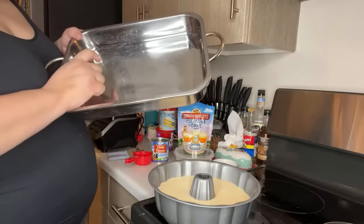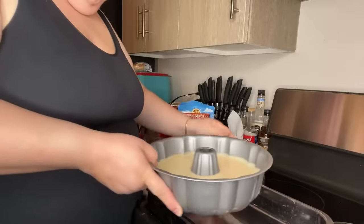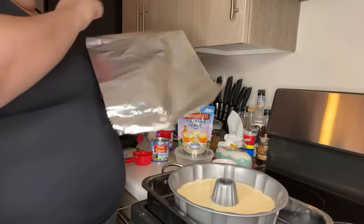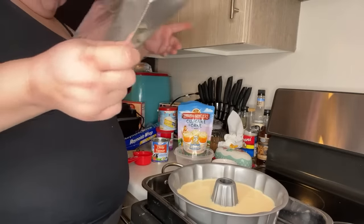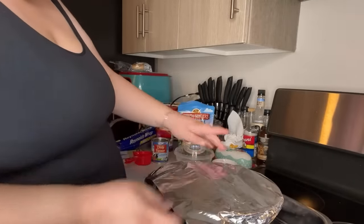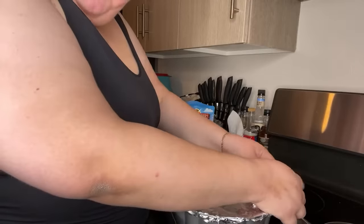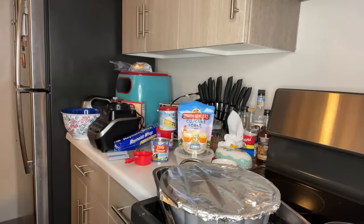You're gonna wanna use a deep dish because we're gonna do a water bath. So I'm gonna put it in there and cover it with foil, nice and tight. Kenji, I'm making chocoflan. And then I'm gonna get hot water going.